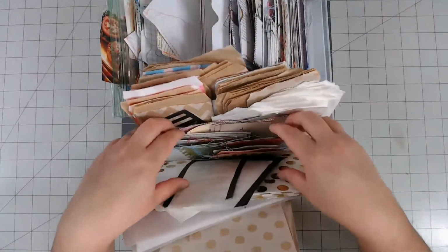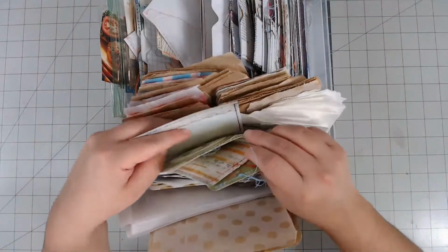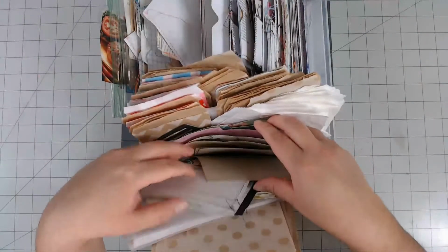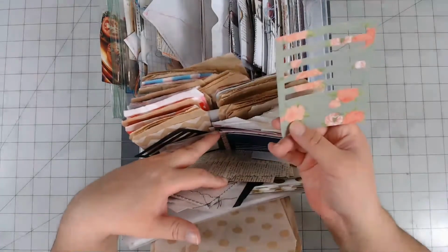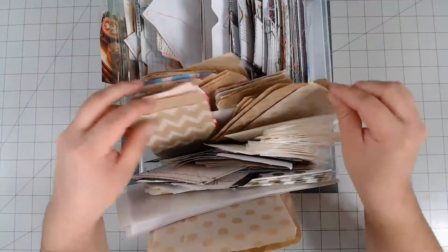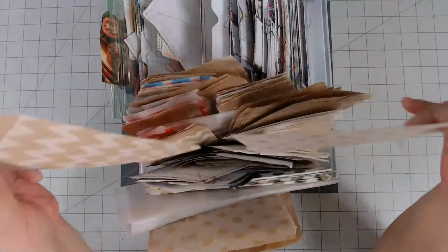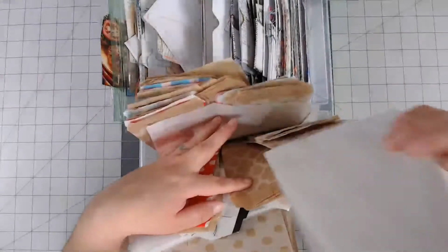And then I have some other pockets I've made. So anytime I need a pocket, I just search through here, and I have pockets that are in progress. Some die cut stuff, and then again, little treat bags, different size treat bags, so I can put these on pages. I have some of these little wax bags here too.